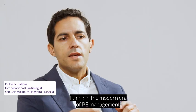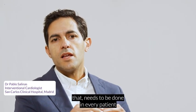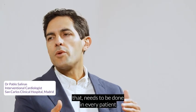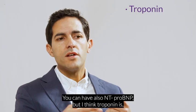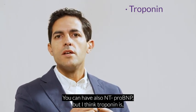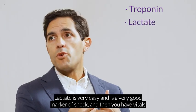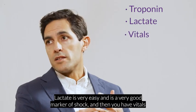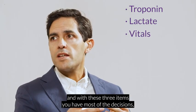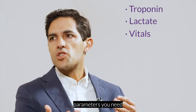I think in the modern era of PE management, there are a few parameters that need to be done in every patient, and it is troponin. You can also have NT-proBNP, but I think troponin is better. Troponin is needed, and then you need lactate. Lactate is very easy, and it's a very good marker of shock. And then you have vitals, and with these three items, you have most of the decision parameters you need.